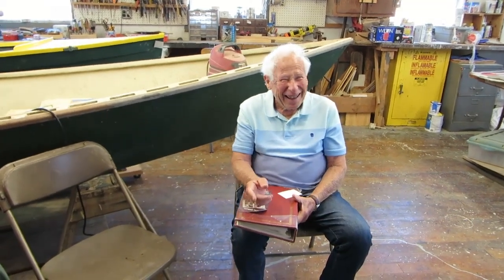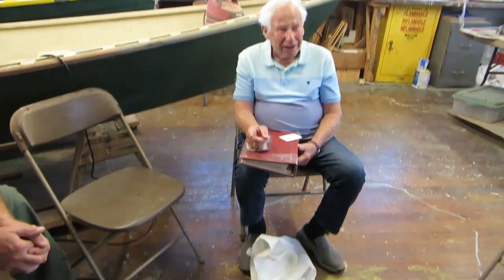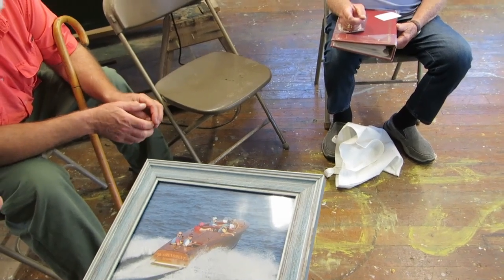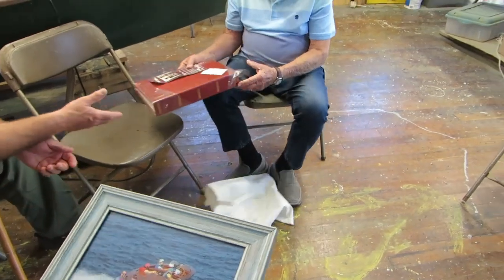What is the wood that you used for your build? Well, I used a lot of different woods. Story behind that. Softwood, hardwood. It looks like it's built. It's actually a plywood boat. Oh, really? It looks like mahogany. It would be. It is, but I have to show you the pictures. All right, good.